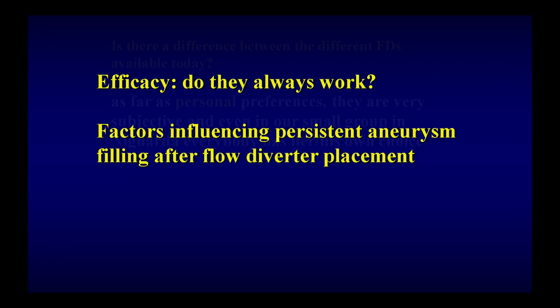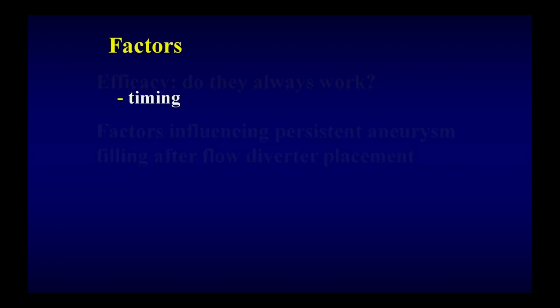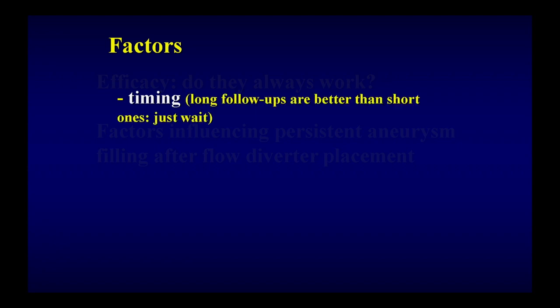There are cases where you have a failure of the treatment, and why it doesn't work. There are factors which influence persistent aneurysm filling. And usually one is timing, which means that you just have to wait. If you do a control too early, the aneurysm is still open. You wait, maybe it's still open, but slowly it will go away. That's why we don't do a follow-up at 1 or 3 months, but we wait at least 6 months. There is no interest in doing a follow-up at 3 months.